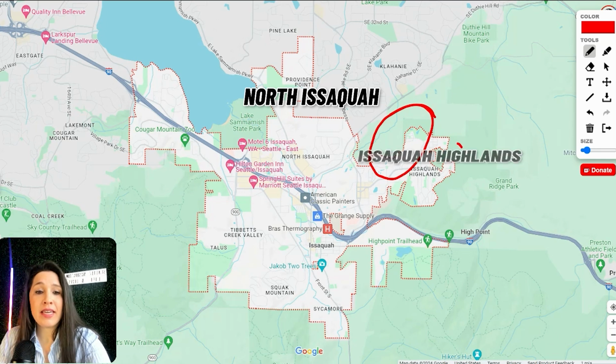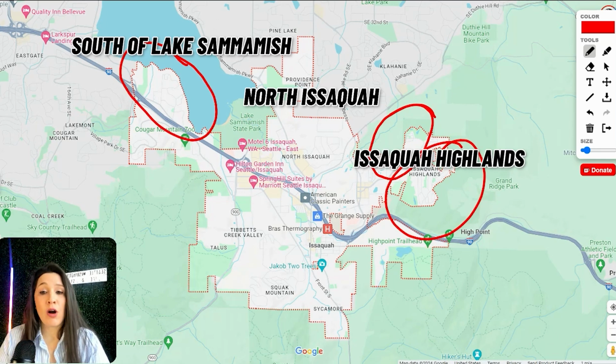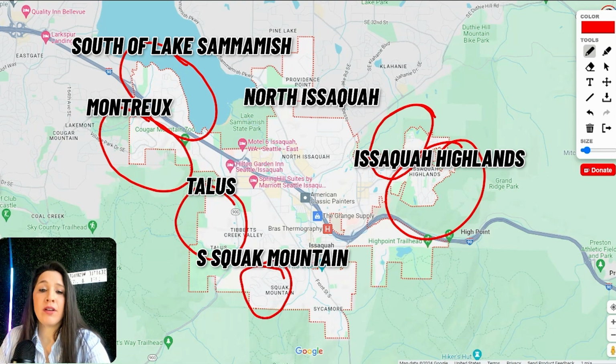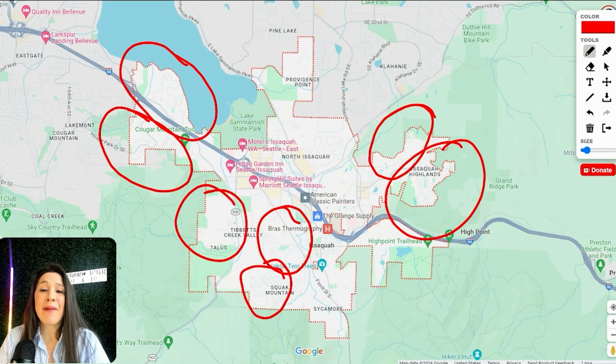Another favorite is the Issaquah Highlands. Then we've got South Lake Sammamish or South Cove, Montreux, Talus, and then Squak Mountain has a neighborhood on the south side and also the north side that I'm going to be talking about. So as you can see, all the neighborhoods are sort of spread out on the outer part.